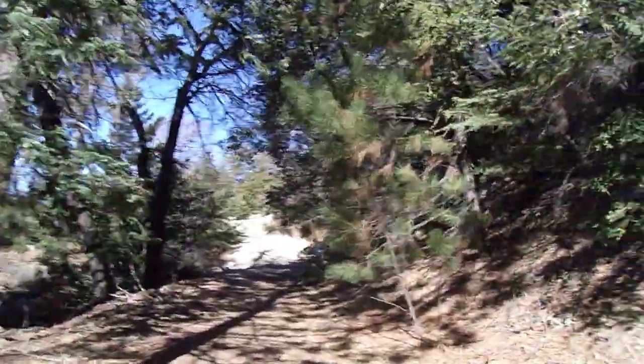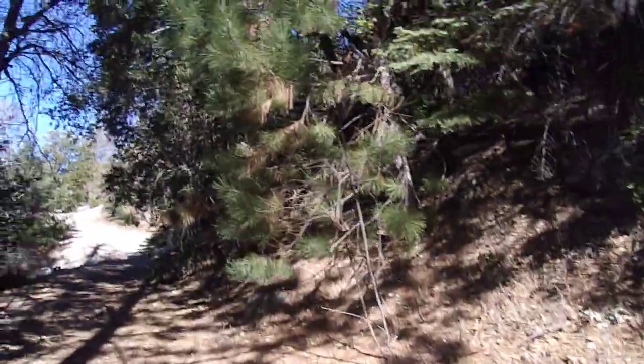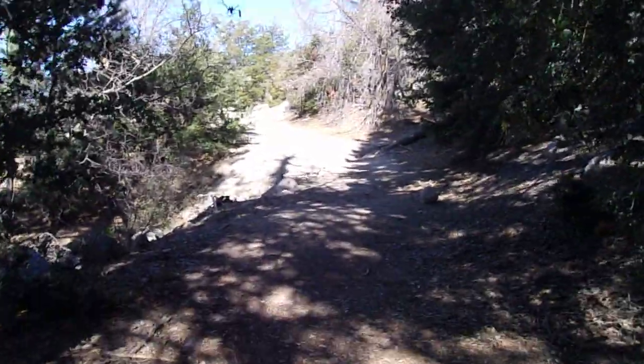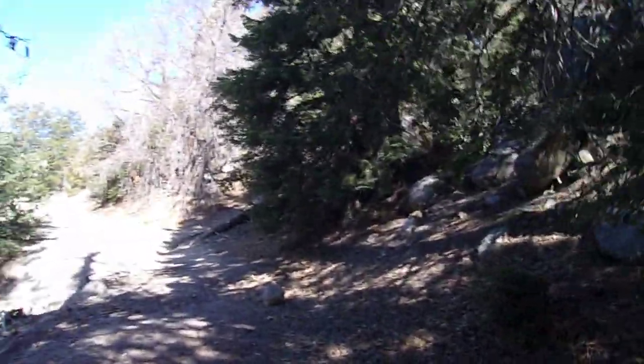Fortunately, one of the largest canyon live oaks in Palomar Mountain State Park fell over. If you're hiking along the Dome Valley Trail, going to the French Valley Trail, you'll see that tree. You'll know what I'm talking about. It was a tree that had a rock in between its roots. You'll see it's been uprooted.